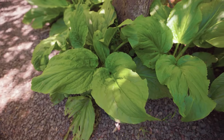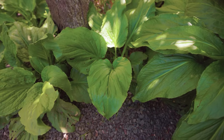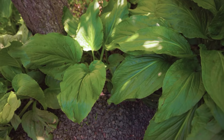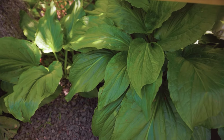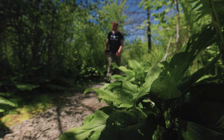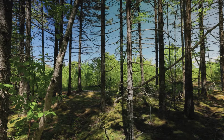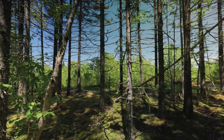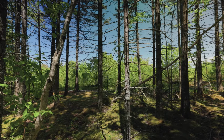The skunk cabbage is one of the earliest signs of winter's end. As the plant grows, it actually helps thaw the ground. Its bloom appears through the snow. The name of the plant is related to the smell of the leaves when crushed. While the plant can be poisonous, the Mi'kmaq used it for medicinal purposes and even as a deodorant. The skunk cabbage is common on Long Island, but it's rare elsewhere in the province.